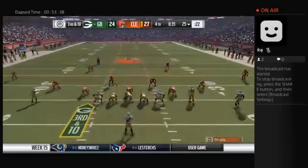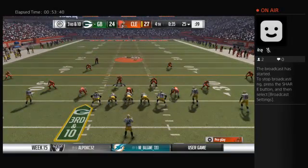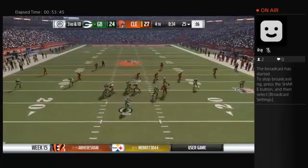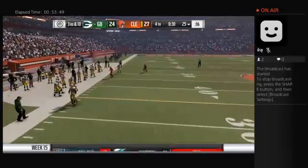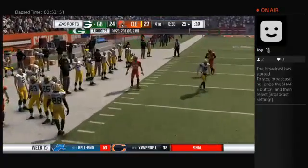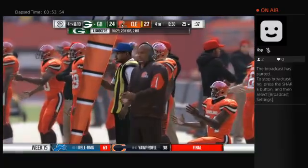They come up in an empty set. 4 wide receivers, 1 tight end. Back to throw. He's got time, and he'll just toss it away. So he throws it away, and that brings up 4th down.